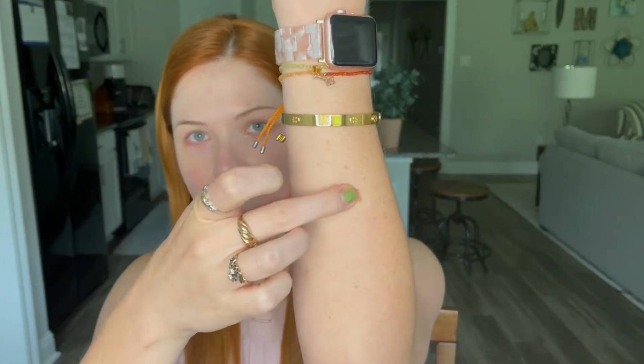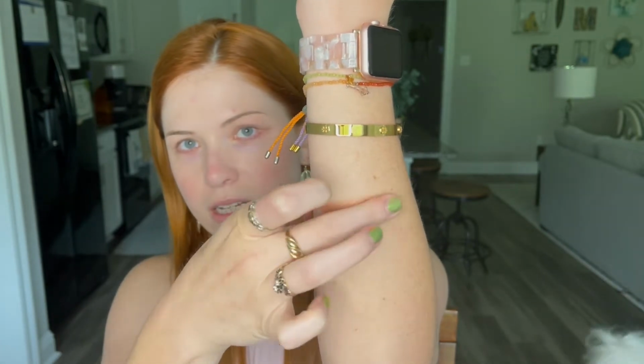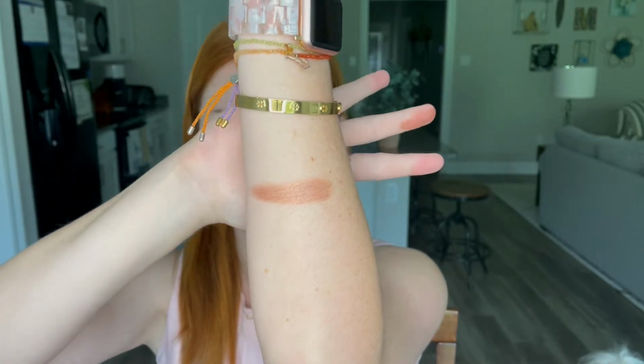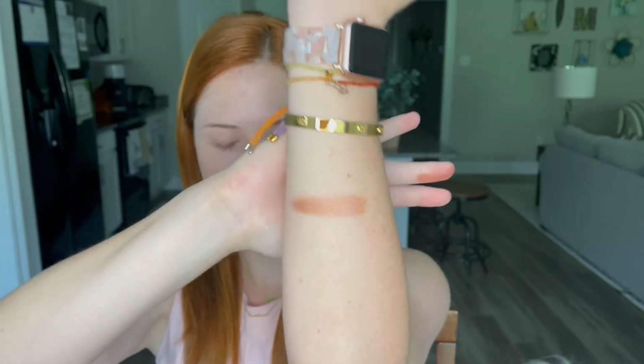Before I put it on my eyes, I wanna swatch it for y'all, specifically next to some of the other shades that I have. So here's the Pillow Talk shade. Oh gosh, I cannot wait to put this on my eyes. So beautiful. Do this so y'all can see. So pretty. It's a lot deeper than I thought it was gonna be, but in a really good way.